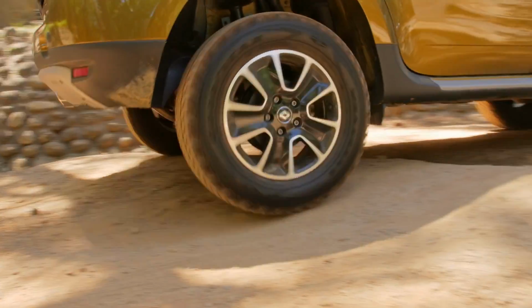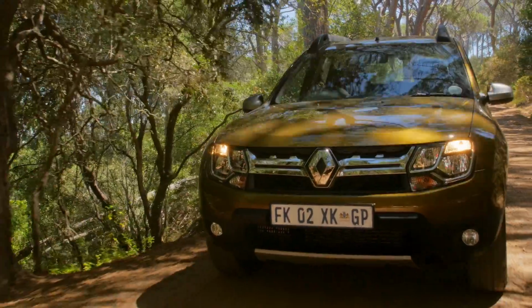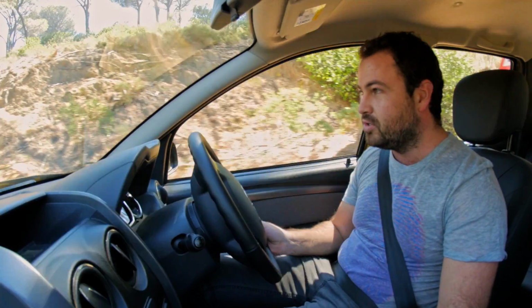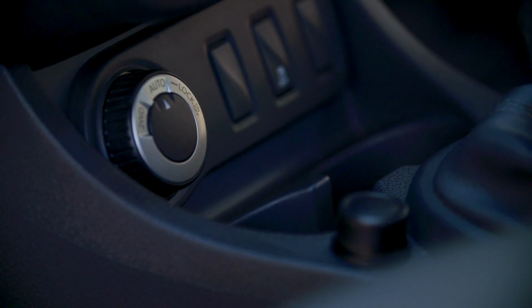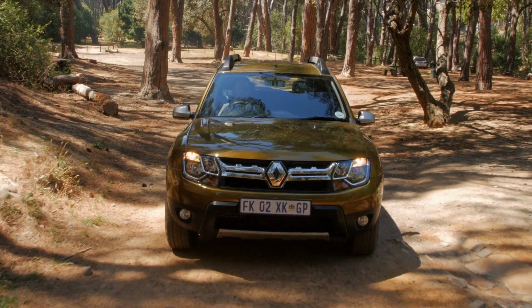You can only lock the center diff, which will send equal power to the rear and front axles, and then the traction control will step in to limit the slip. However, if you leave it in auto mode, then the diff will favor the front axle, only sending power to the back when it feels like it needs to.